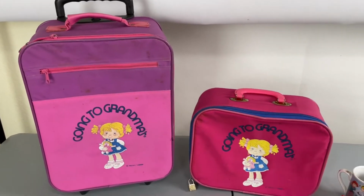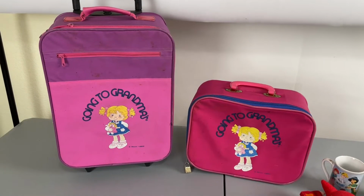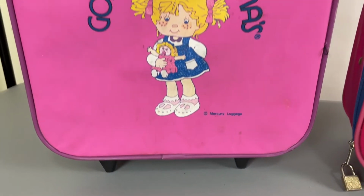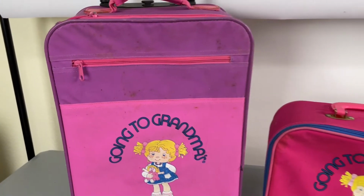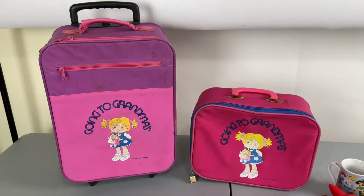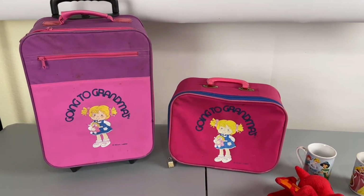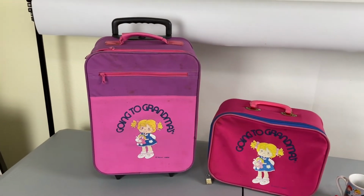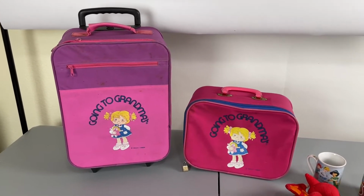So these are some really cool kids luggage pieces. They both say going to grandma's house, and I think that they're from the 80s, from the little tiny bit that I looked up when we picked them up. Obviously pretty dirty, so we'll have to do some cleaning before we photograph them and list them. But this bottom one here, I saw that comps were going for about $25 by itself. And I didn't actually see the bigger one being listed. So that'll be interesting to see what we can get for that.